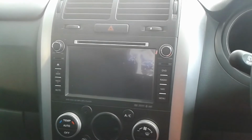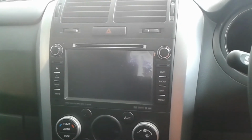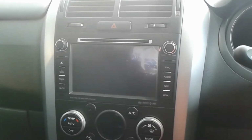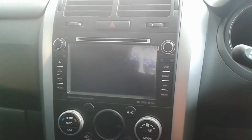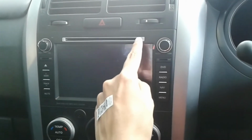This Grand Vitara has been fitted with an integrated head unit with a 7-inch color touchscreen display, various media connectivity options, navigation, and 7 speakers for the sound system. You do have the CD player here, at the top, and it is MP3 compatible.